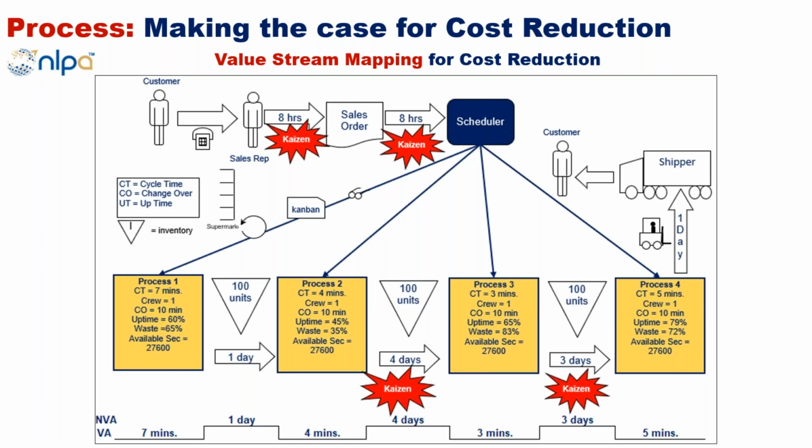So between processes 2 and 3, why does it take 4 days? Why are those products just sitting, waiting to go to the next process? And you'll see this a lot. And look at the time that it would take to actually manufacture 100 units. 7 minutes process 1, 4 minutes process 2, 3 minutes process 3, 5 minutes process 4, and look at how many days in between the process steps.